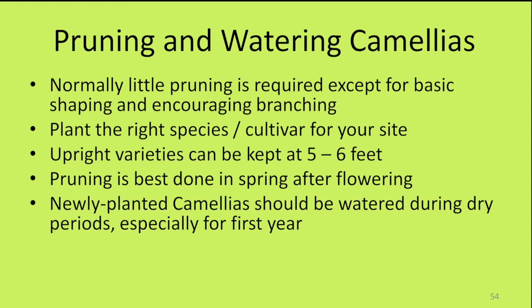And you need to make sure you water them a bit during dry periods, especially for the first year, because to create that fast draining situation that they like, their roots aren't going to be ready yet to handle the dry period. So you need to make sure they get some water there. Don't drown them. Don't create a puddle, but just give them a decent amount of water, maybe once a week in the hot summer weather, just so they don't get too dry. Don't overwater.